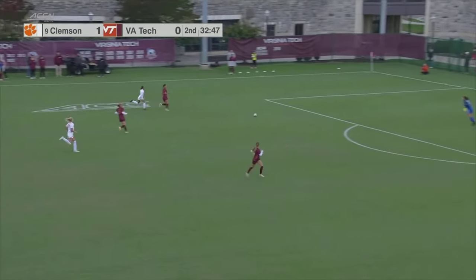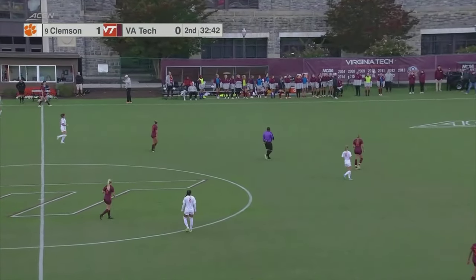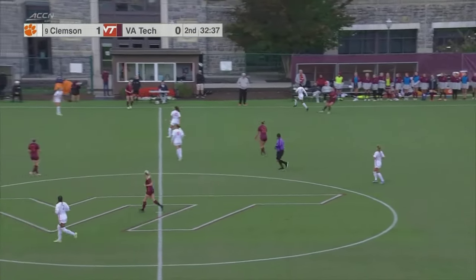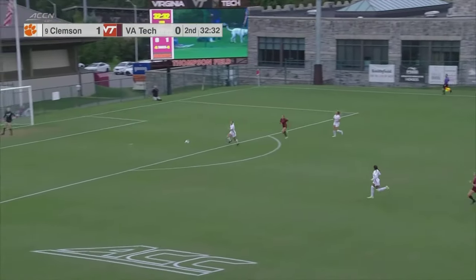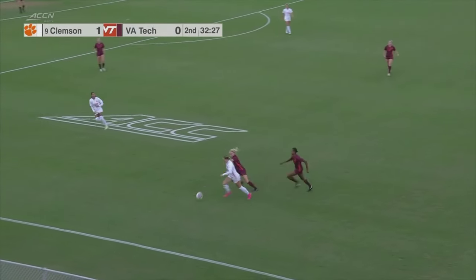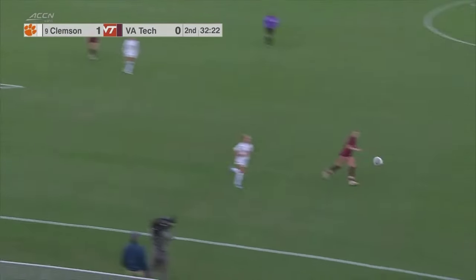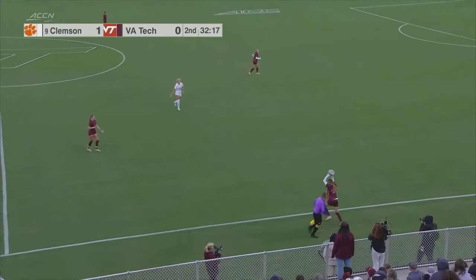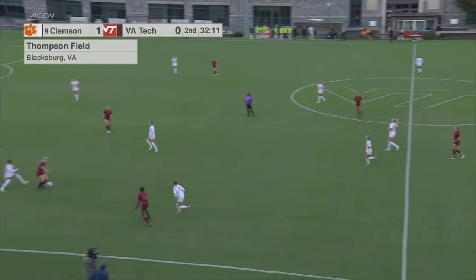Meanwhile, Allie George with a pass back to her goalkeeper. Throw in Tigers. No, stays in. Here's Weir. Again, a lot of possession with the backs from Clemson, but Virginia Tech doing enough to turn that ball over and win the throw-in for themselves.